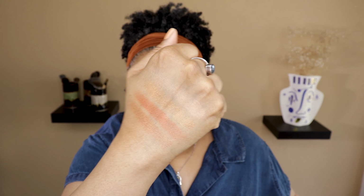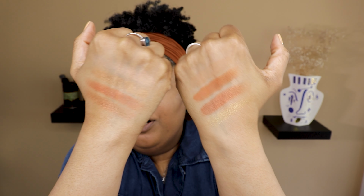Let's get to these comparison swatches. Okay, so this is Peach Dawn. Now this is a wet dry formula, so off the bat, it's a different formula. So if you like the different formulas, that's going to be the big difference. Here they are together.